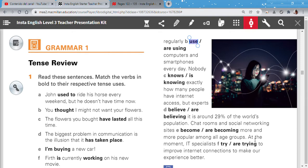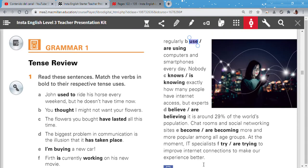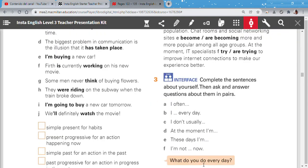Okay. At the moment, IT specialists try or are trying. At the moment, it's continuous, are trying to improve internet connection to make our experience better. Present. So you can choose present simple and present continuous.